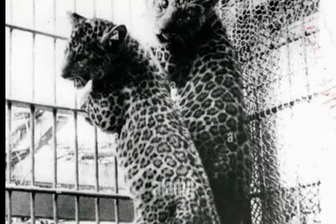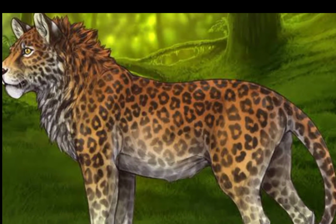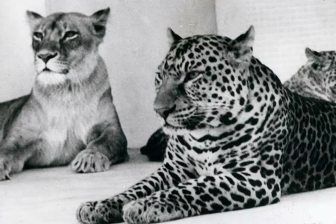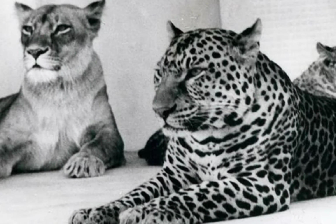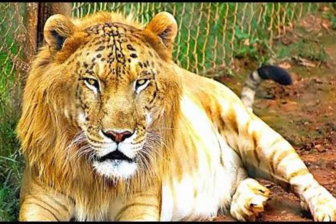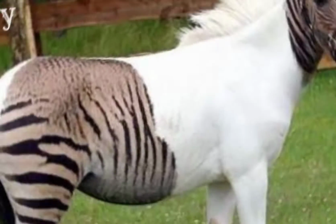Although the leopard and lion come into contact in sub-Saharan Africa, it is widely believed that a leopon could not occur in a natural state because a leopard would be unable to mate with an unsedated lioness. But many reported hybrids of this type were the result of unplanned crosses in captivity. Let us move to the next. The second is the zonkey.